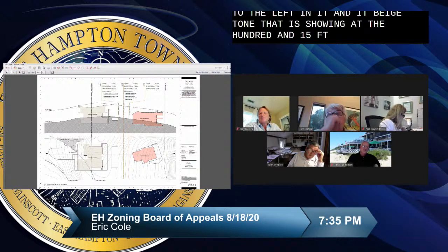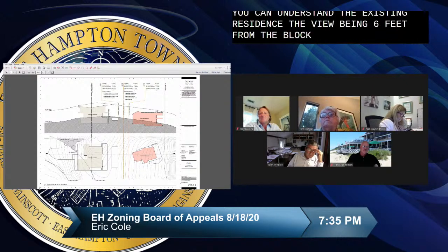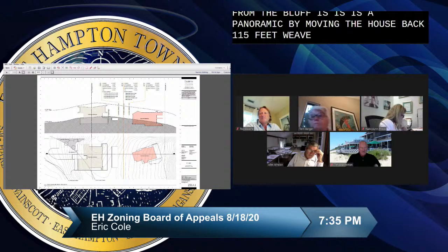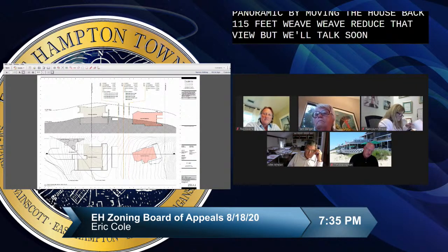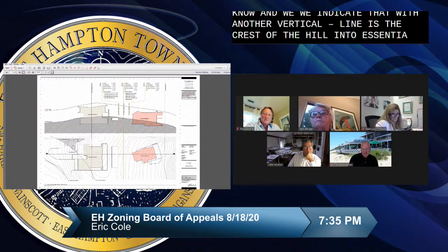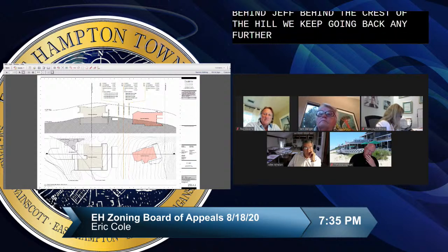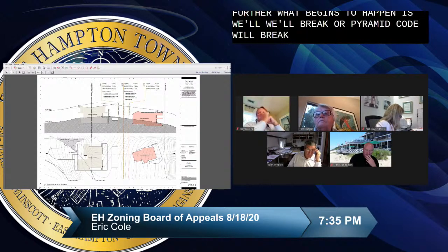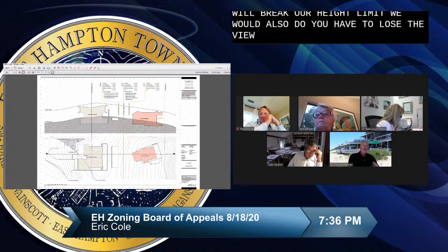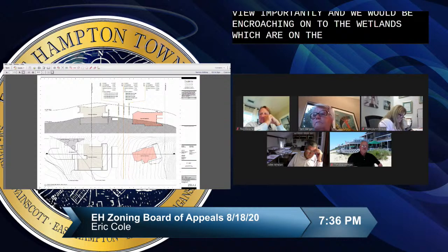What was important to the clients, as I'm sure you can understand, is that the existing residence, being 6 feet from the bluff, has a panoramic view. By moving the house back 115 feet, we've reduced that view. But what's also important to note, and we indicate that with another vertical dashed line, is the crest of the hill. Essentially, we've moved the house just behind the crest of the hill. If we keep going back any further, we'll break our pyramid code and our height limit. We would also lose the view, importantly, and we would be encroaching onto the wetlands, which are on the north side of the property.